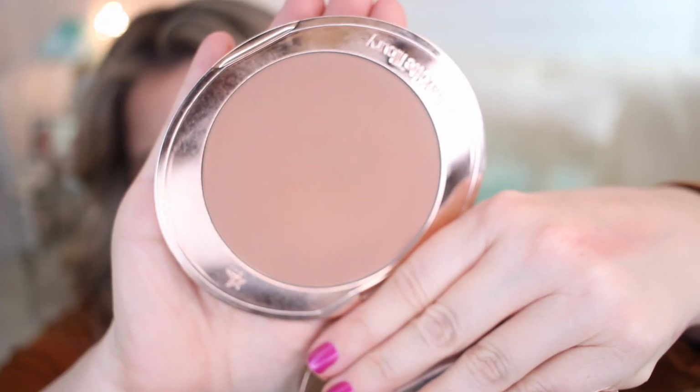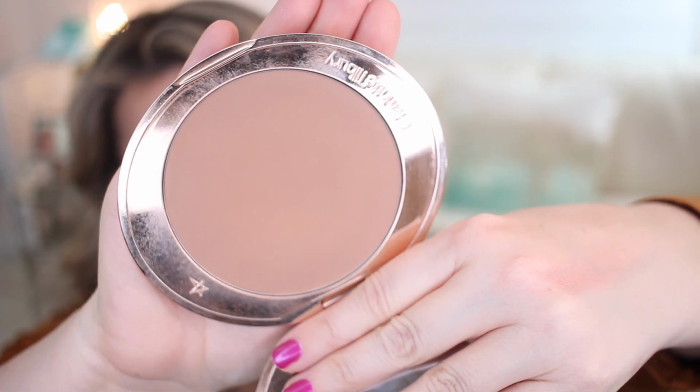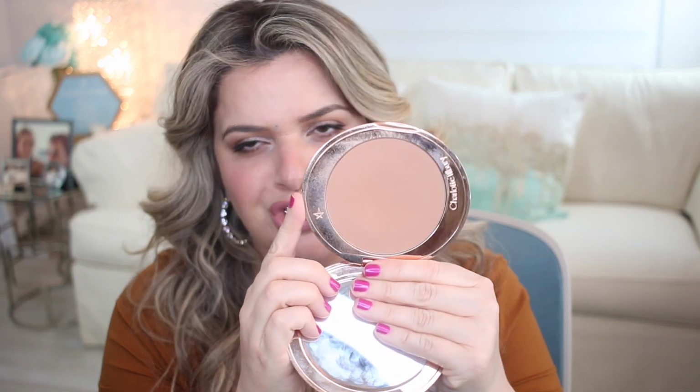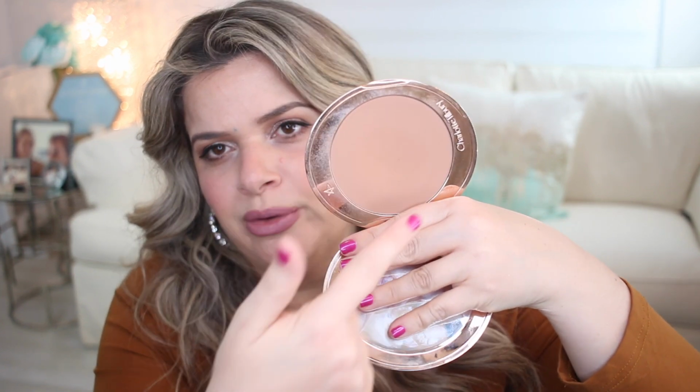My go-to bronzer is definitely the Charlotte Tilbury bronzer. This one is the Airbrush bronzer. This is so good. I use shade number 2. Pick this one up, and if you have it, you can also always purchase the refill.